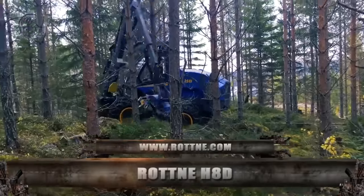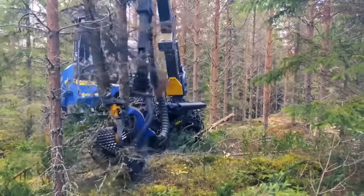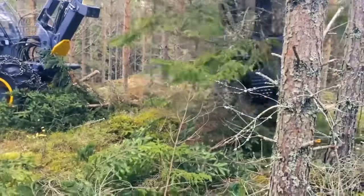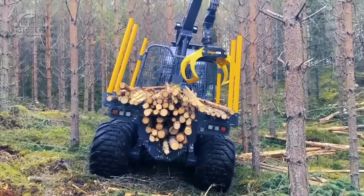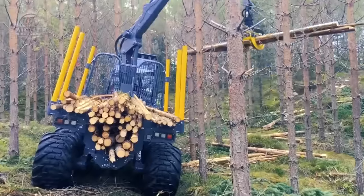Harvesting with the unique Rotney H8D has never been easier. Thanks to its unique two-part chassis and articulated joint, this machine can now provide accurate tracking. The Rotney Traction Control RTC also gives the machine the capacity to have 3 different speed intervals, anti-spin function, and good contact with the ground and full traction.